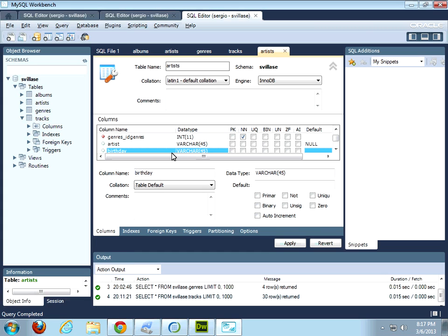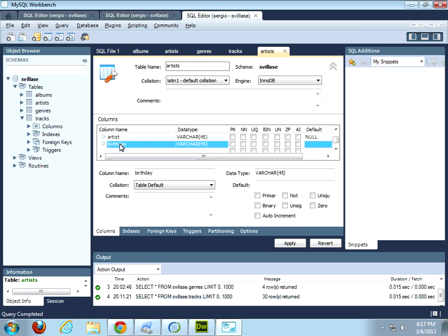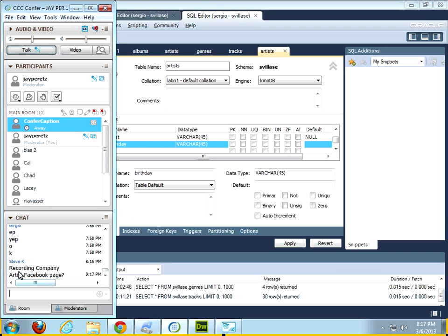So birthday was kind of a semi-good idea, but not a great idea. What pertains to an artist? Label is a good one, but I think, again, it's a foreign key. Well, that's an album. Yeah, so that's a perfect thing for the album table. It's very good. Artist Facebook page. Very good. That's exactly right, Steve. Good work.